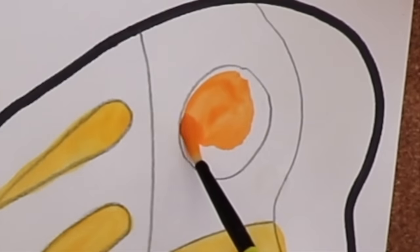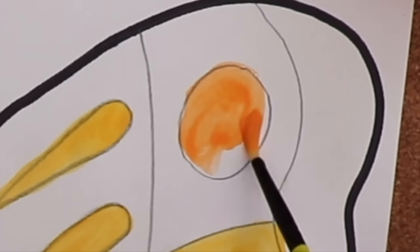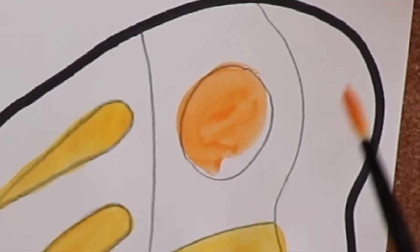I decided to make these circles orange as well, so I switched to a smaller brush.